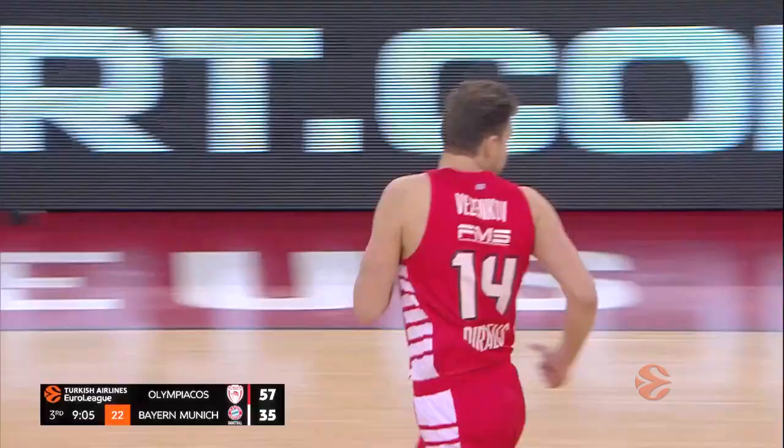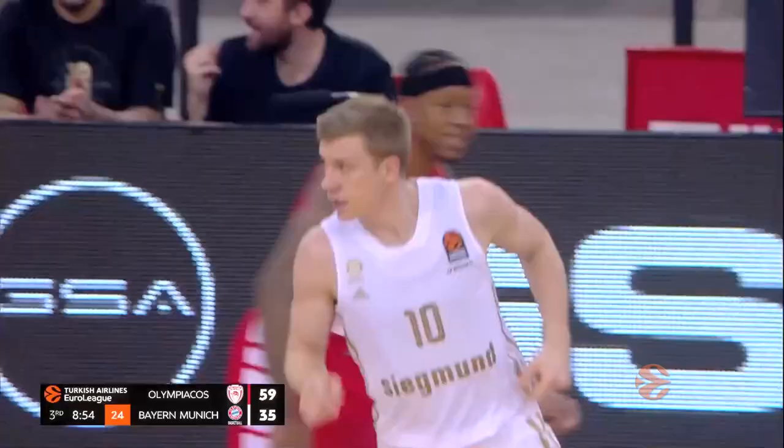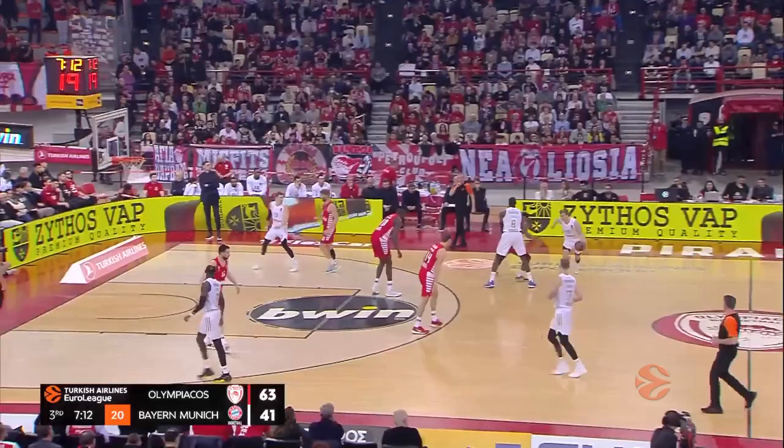And Thomas Walkup with one of his steals. He averages close to 2. Vazhenkov benefits with the easy 2. Olympiacos come out. There's a 3 in space for Yadamats. We don't have a lot of transition points. We're just unlocking the defense. Yadamats, a little leaner for 3. Got it. He's heating up.